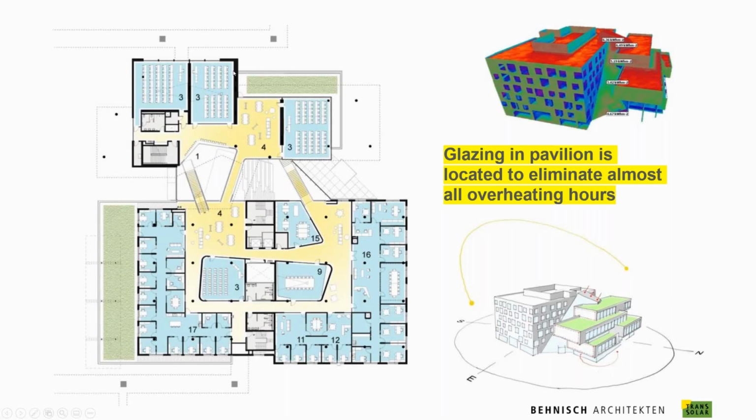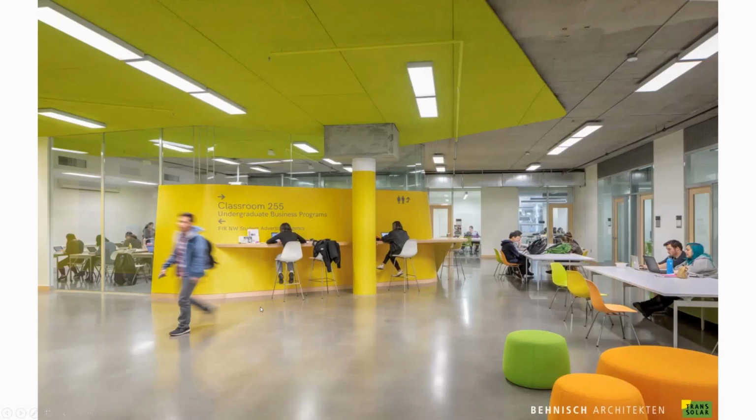That being said, these are classrooms. They have high occupancy, a lot of people. So we still needed to get a fair amount of air changes in order to have enough cooling effect through the natural ventilation system. You can see that the strategy was very heavy on thermal mass, which is absolutely critical in this case. So, thermally massive floors, thermally massive ceilings, and some acoustic panels to cover up, but keeping everything in balance as much as possible.